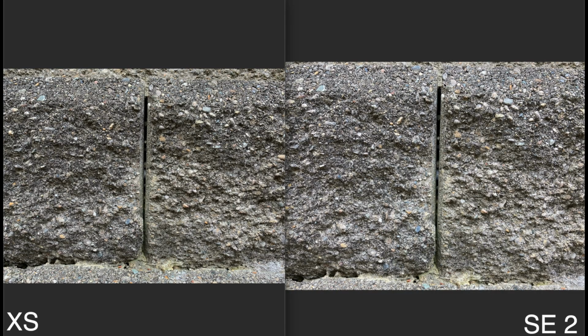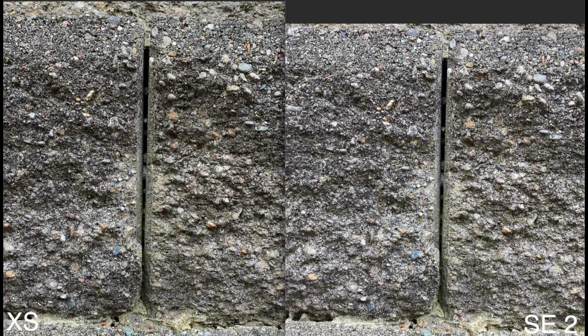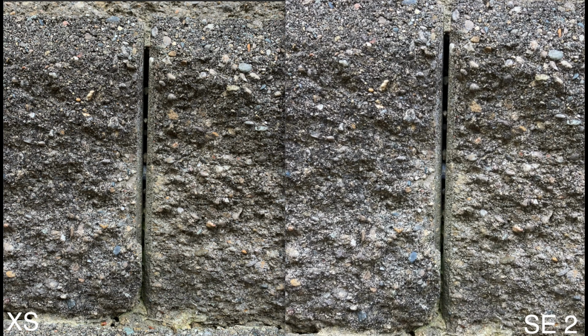And this is another photo of the cinder block thing, and if I zoom in, I don't really think you're going to notice too many differences. But like I stated yesterday, the iPhone SE2 has a strange tendency of brightening up the photos, which is actually pretty good.